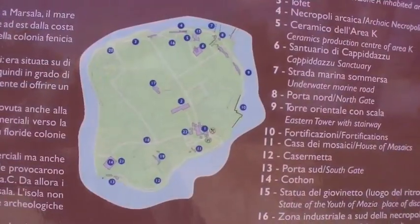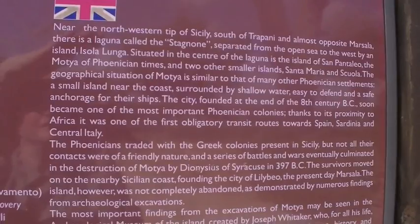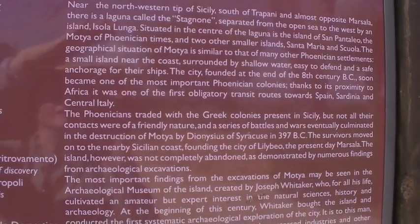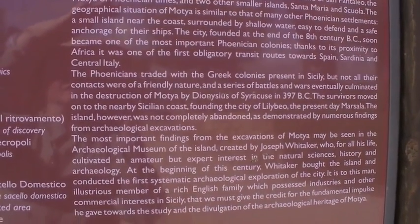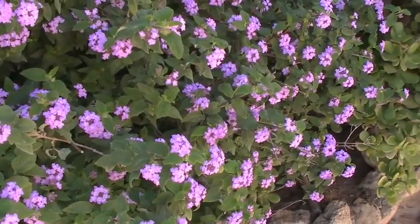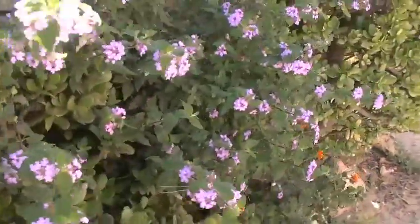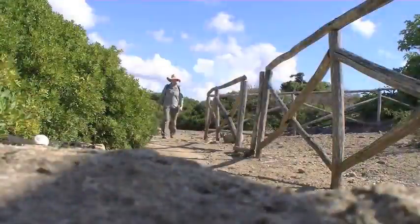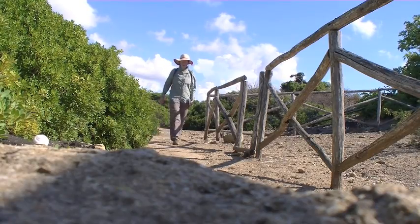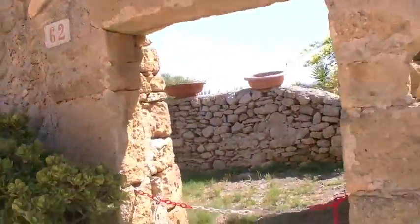I've taken a boat out to a small island called Mothia. We are on a little island along the African coast. This region represents a swath of ancient Sicily from Phoenician to Greek and Arab. Mothia was bought in the early 1900s by Joseph Whittaker, a wealthy Englishman who discovered Phoenician remains while inspecting the vines on the island.